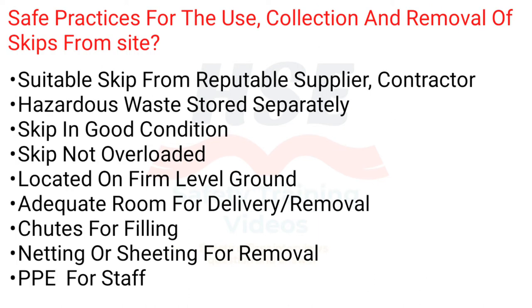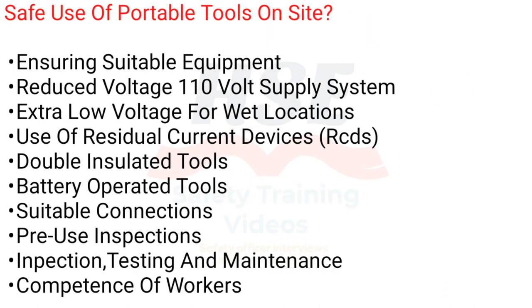Safe practices for the use, collection and removal of skips from site. Suitable skip from a reputable supplier or contractor. Hazardous waste stored separately. Skip in good condition. Skip not overloaded. Located on firm level ground. Adequate room for delivery and removal. Chutes for filling. Netting or sheeting for removal. PPE for staff.